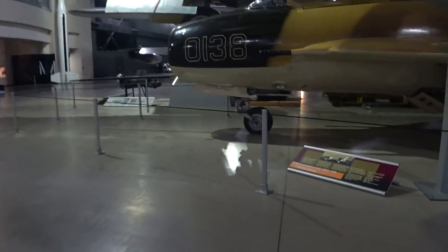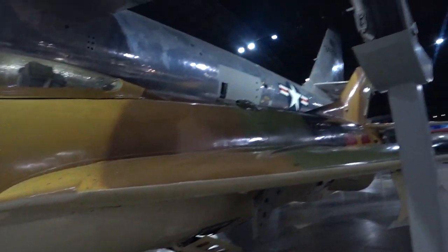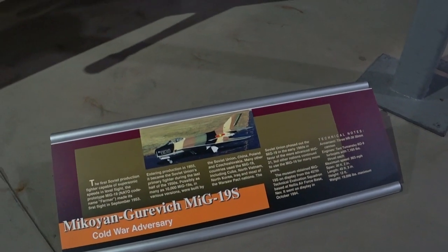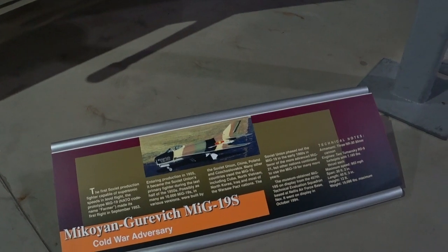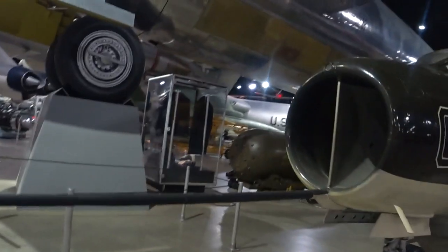Okay. Okay, another MiG-19. This yellow and black. See if I can get.